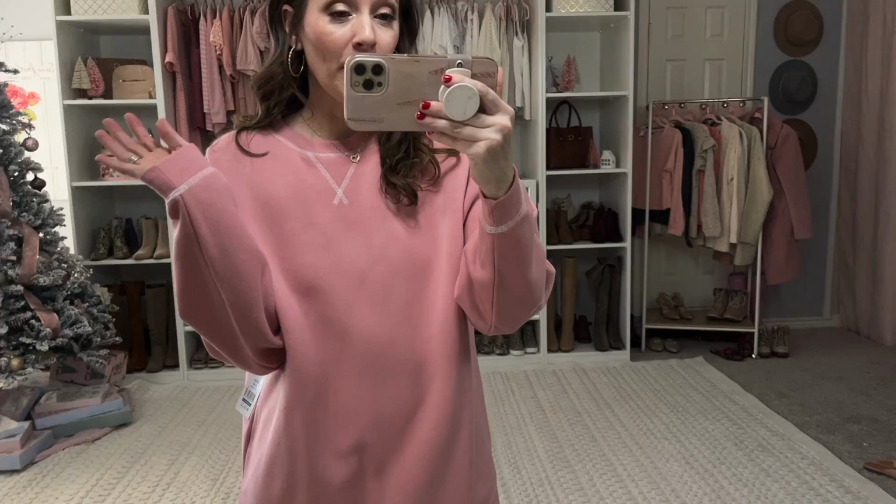Okay, this one is a tunic length sweatshirt by Time and True. I grabbed it in this beautiful rosy pink. I love this color. I think it's gorgeous. I also love that it has white stitching here. I think that's just pretty and feminine, and I really like it.